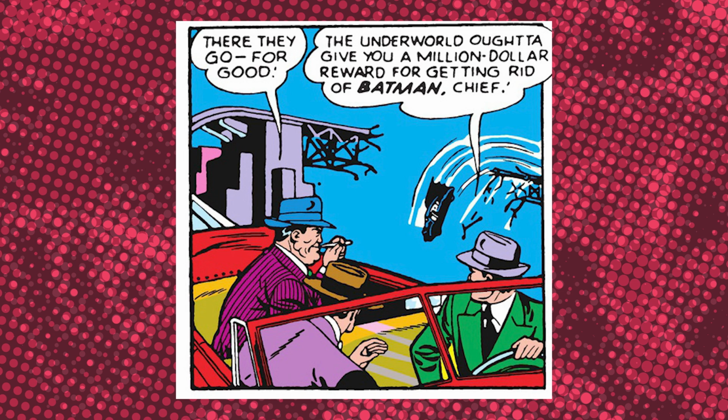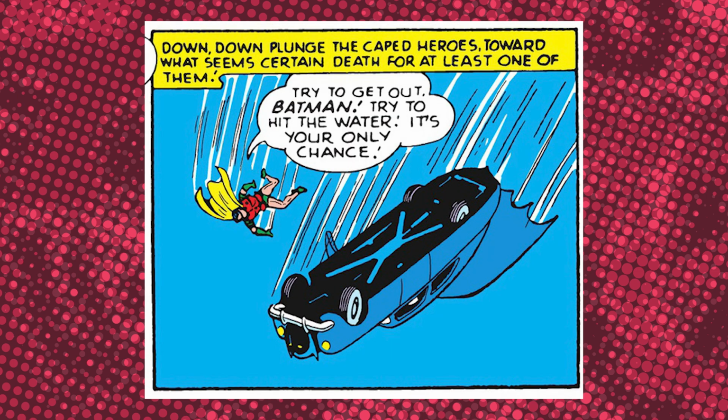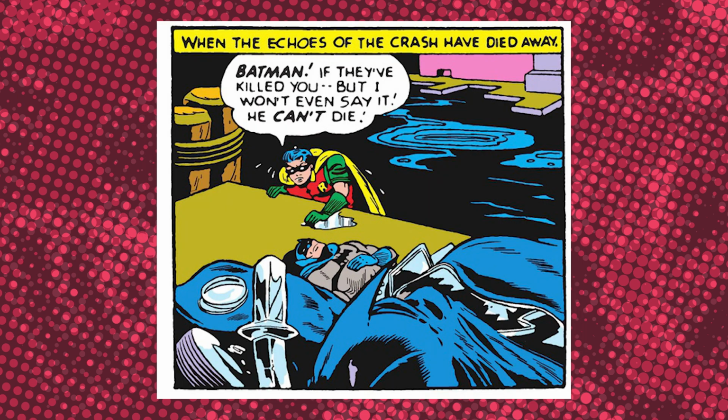The underworld ought to give you $1 million reward for getting rid of Batman, Chief. Down plunge the caped heroes toward what seems certain death for at least one of them. Try to get out, Batman. Try to hit the water. It's your only chance. When the echoes of the crash have died away, Batman, if they've killed you, but I won't even say it, he can't die.